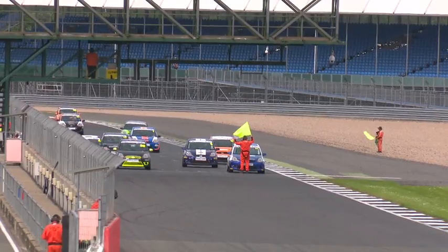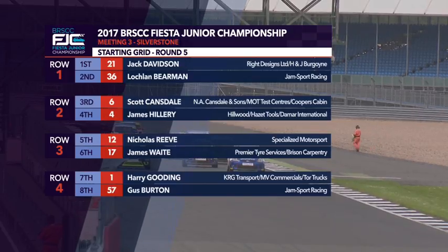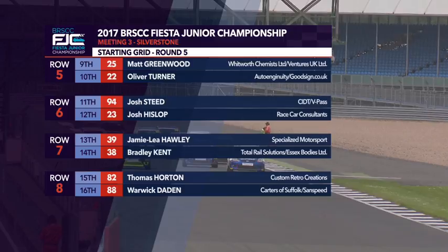Thanks, Anthony. It's Jack Davidson on pole with Lachlan Behrman alongside, then Scott Cansdale and James Hillary. Nick Reeve followed by James Waite, then Harry Gooding and Gus Burton. Matt Greenwood next from Ollie Turner. The two Joshes, Steed and Hislop, still together. Jamie Lee Hawley, Bradley Kent, Thomas Horton and Warwick Dayden completing the grid.